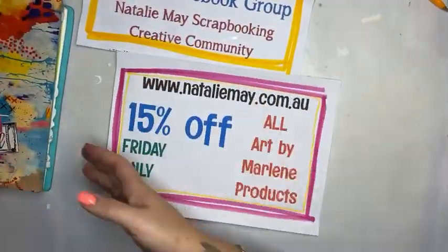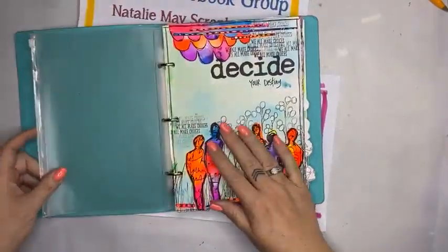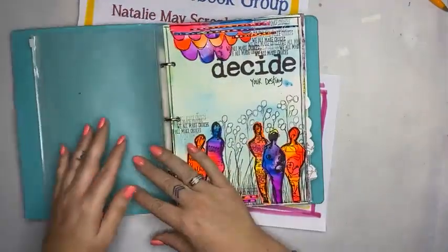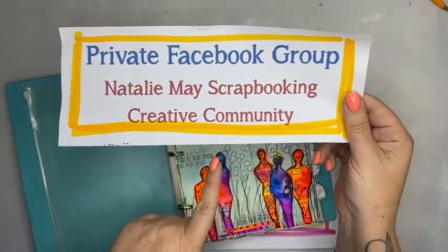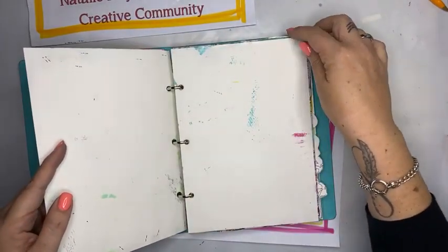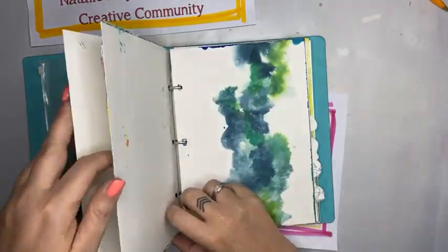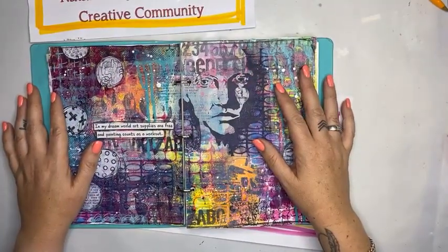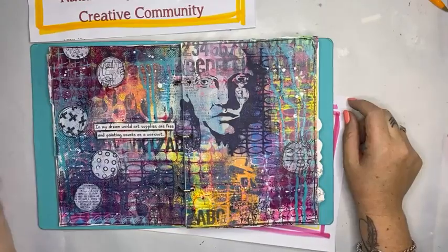Then this guy here, this is the one that I've been working on. So here are some of the pages that I've created earlier. This is from the Artsy Arabia release that was two releases ago. And for those of you who are part of my Natalie May scrapbooking creative community, you will notice that I did a post this morning saying that I have pre-ordered all of the brand spanking new Art by Marlene stuff. It is on the way. It actually leaves Europe on the 20th. So that is the official shipping date. And I will be doing a pre-order for that very shortly.